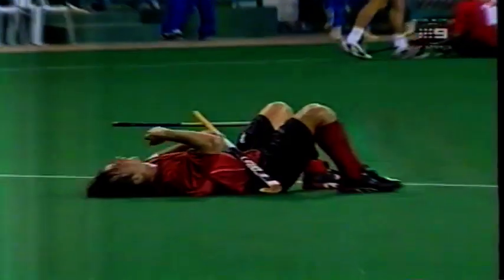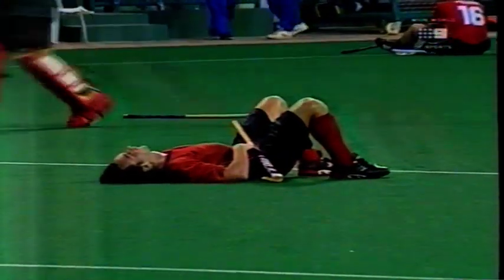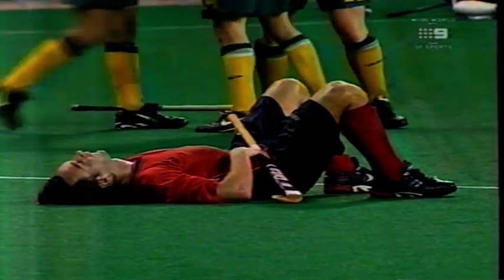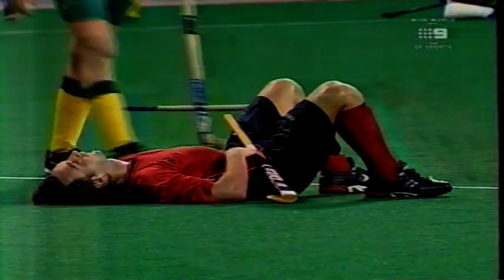Look at the England players, absolutely despair. I feel for them at this moment. I've been there, I've done that. 1984 Olympics and 1988 in Seoul, I know exactly how they feel. Look at that. You've given your absolute all. You're on your way to the gold medal game. You're 2-1 up with 3 minutes to go, and it's been stolen away from you. How do you feel? Just the pictures tell the story.